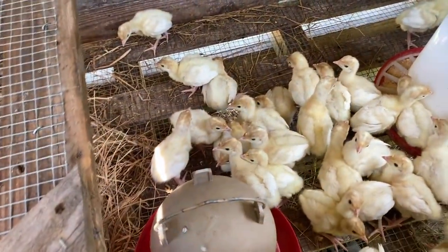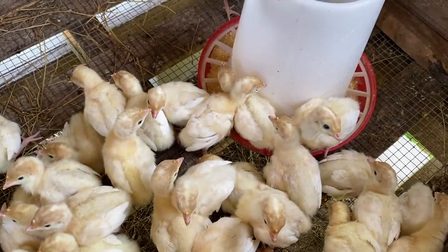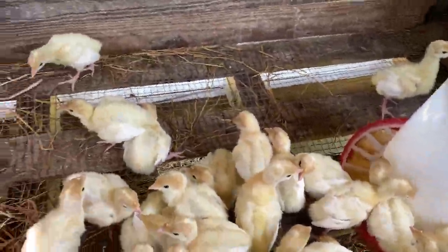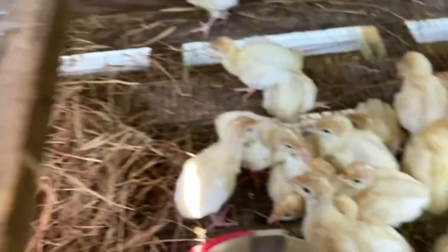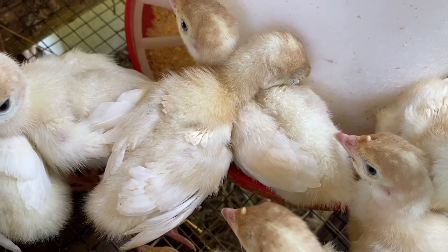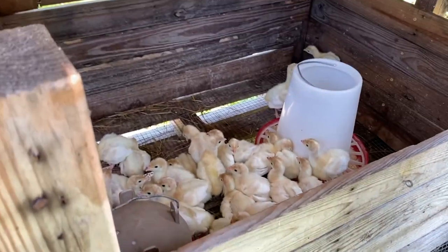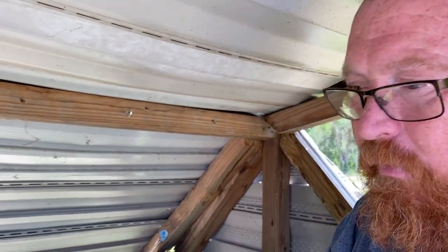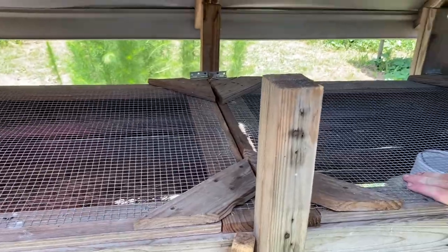All right, guys. They are all in the brooder. They're a little stunned. And over here's the hay and the heater. Look at them. Aww. All right, so how many did you count? 41 of the broad-breasted and one of our heritage breed. Cool. All right. We will give them a chance to chill out in here.